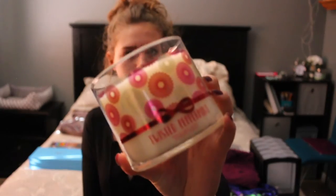It smells like Bath and Body Works. Yeah, that's basic. I got this Twisted Peppermint 3-wick candle. Smells so good. Oh, guys, candles are everything.